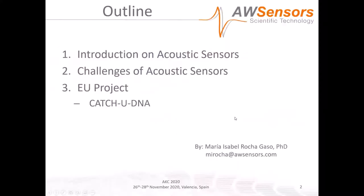The outline of the presentation is the following. First, I'll give a brief introduction on acoustic wave sensors. I'll talk to you about the different acoustic devices we work with, the challenges we face to work with them, and how we are trying to overcome them. And finally, I'll talk to you about the European Commission project in which we are currently involved.